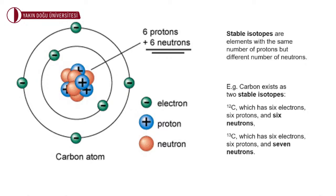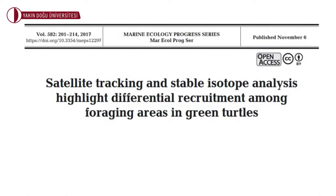in different regions. So in 2015, we set out to understand with certainty where our green turtles were mostly foraging, using samples collected for a genetic study that we decided to apply to stable isotope analysis. This work was carried out by University of Exeter PhD student Phil Bradshaw and was published in the journal Marine Ecology Progress Series.